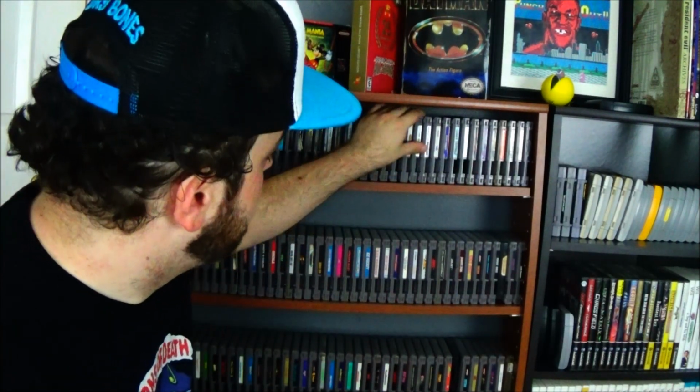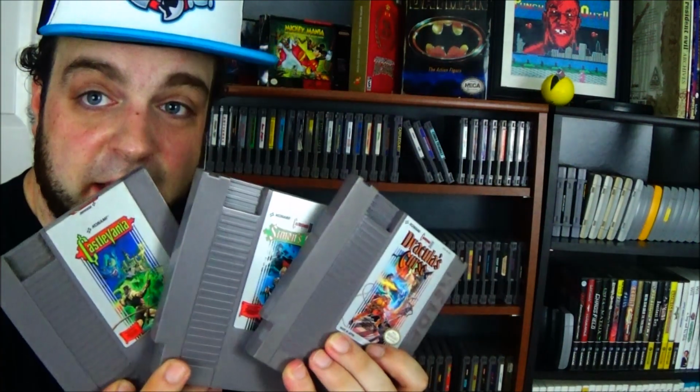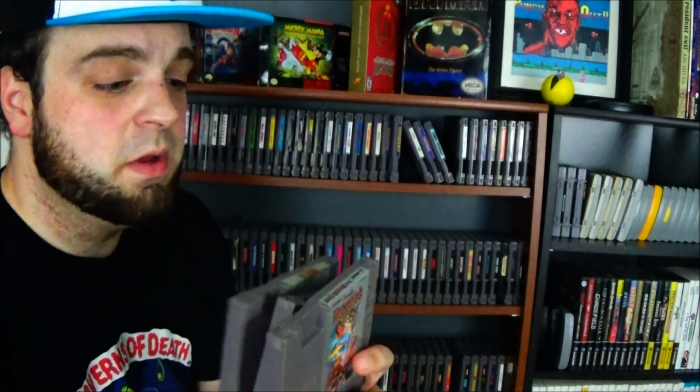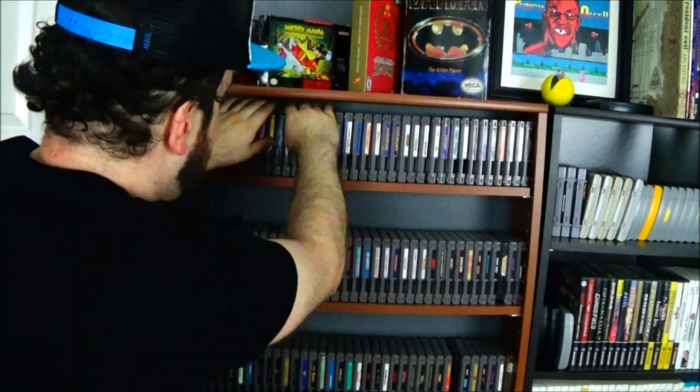Alright, so starting out with the NES stuff. Nothing too crazy in my collection, nothing really super rare. There are a few gems I want to show you guys. Of course, the complete Castlevania trilogy, which is essential, you know, 3 of the best games on the system. We also have the Batman trilogy with Batman, Batman Returns, and Return of the Joker.